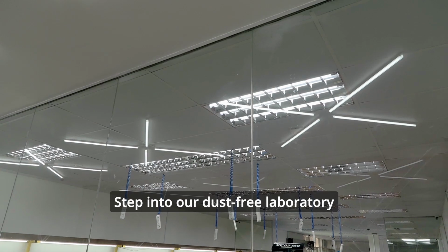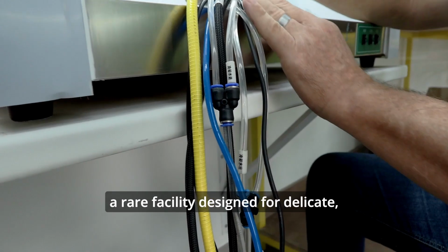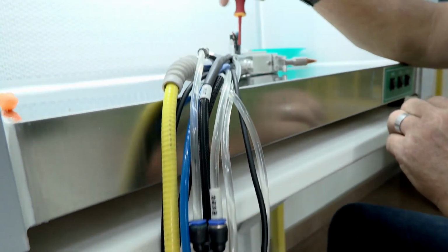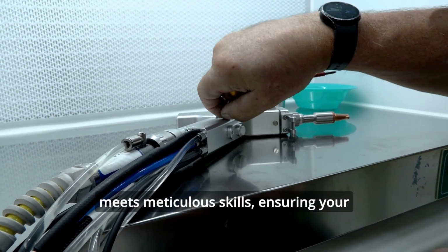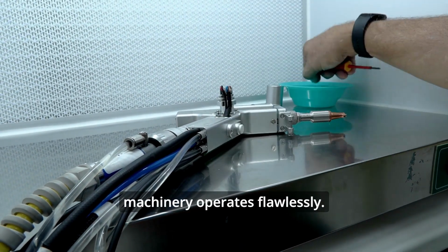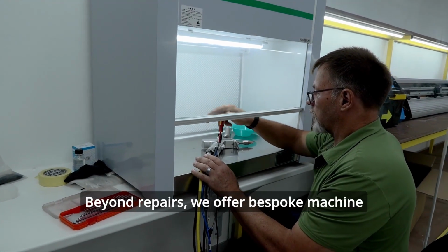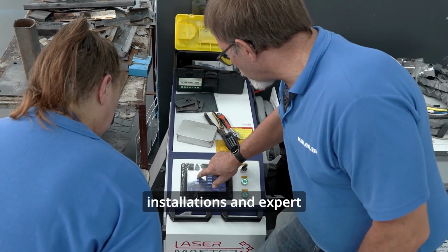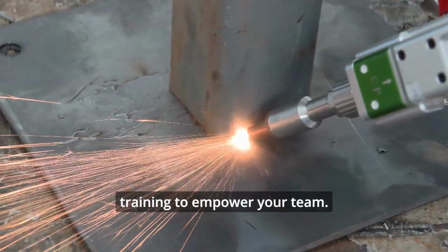Step into our dust-free laboratory, a rare facility designed for delicate, contamination-free repairs. This is where advanced technology meets meticulous skills, ensuring your machinery operates flawlessly. Beyond repairs, we offer bespoke machine installations and expert training to empower your team.